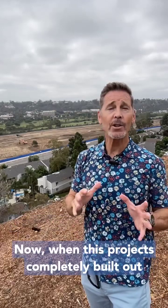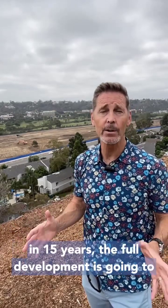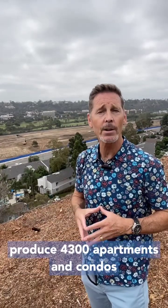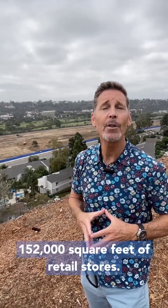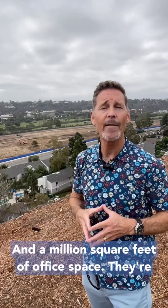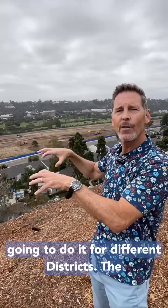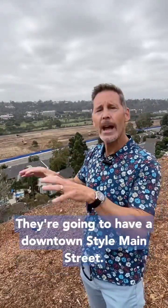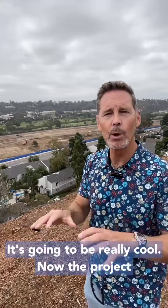Now, when this project's completely built out in 15 years, the full development is going to produce 4,300 apartments and condos, 152,000 square feet of retail stores, and 1 million square feet of office space. They're going to do it in 4 different districts. The trolley line is going to go right down the middle. They're going to have a downtown style Main Street. It's going to be really cool.